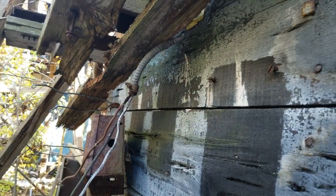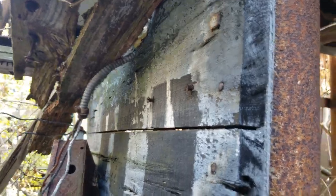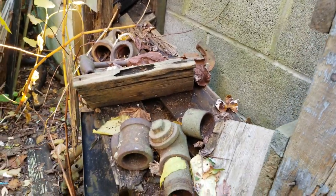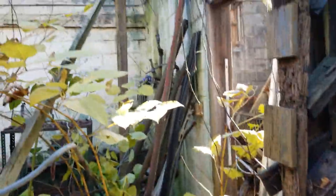I bet this at one time was an electrical panel. Yep, that's an electrical panel. And storage for repairing the place. Lots of different fittings and pipes. You have to do repairs.